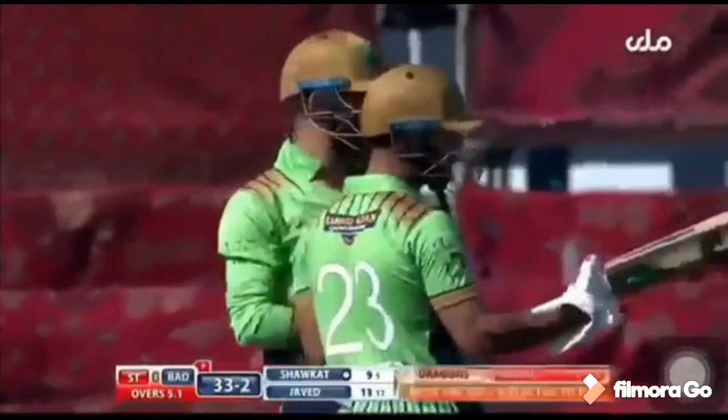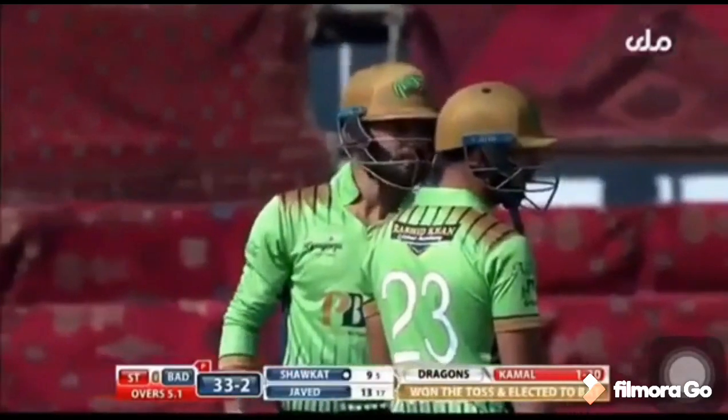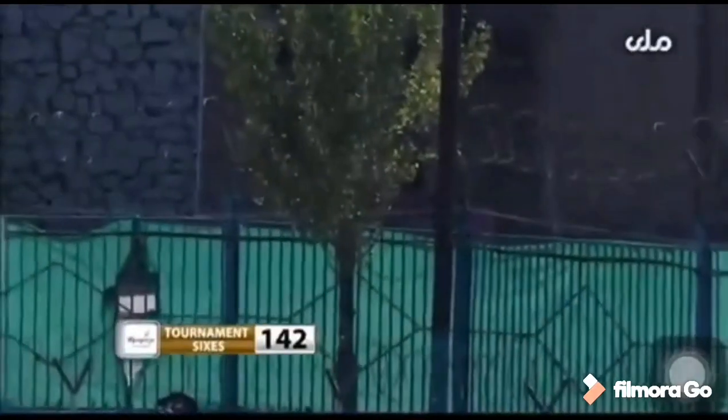They've got off to a slow start here, the Bande Amir Dragons, winning the toss, batting first. And they've struggled to find the boundary in this power play. And that's exactly what's required. Didn't try and hit it too hard. Lovely flourish and follow through. And that's gone a long way back.